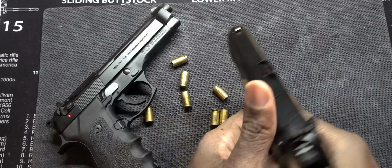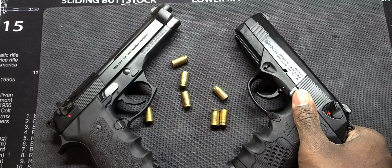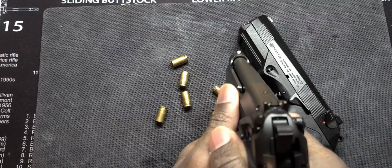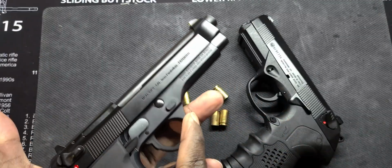This feels good too, but I had to put the Pachmayr grips on there. I mean, I put the whole grip on this one too, so go figure. But overall, I just like the way that this one feels a little bit more. In terms of feel in the hand and shooting experience, you've got the little bit longer sight radius. So I'm going to go with the 92 FS.